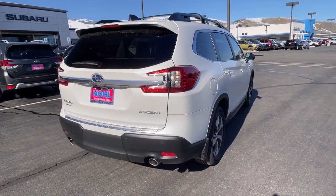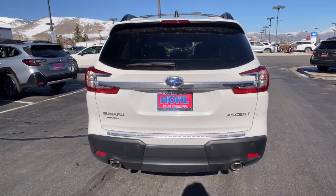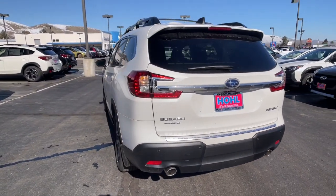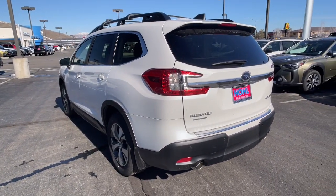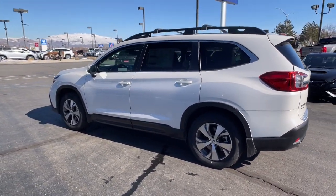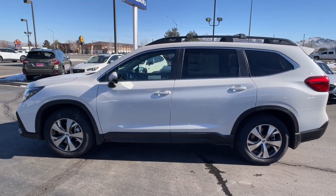These are just some of the great options this vehicle comes with: lane departure warning, all-wheel drive, keyless entry, backup camera, remote engine start, satellite radio, lane keeping assist, heated mirrors, adaptive cruise control, dual zone AC. Feel excited about the journey in this feature-rich Ascent.